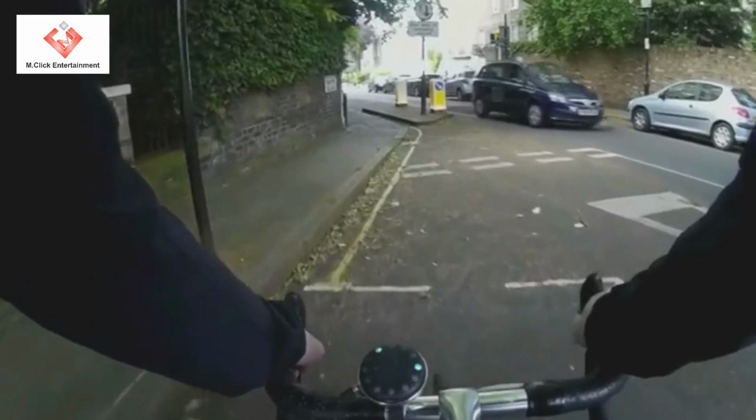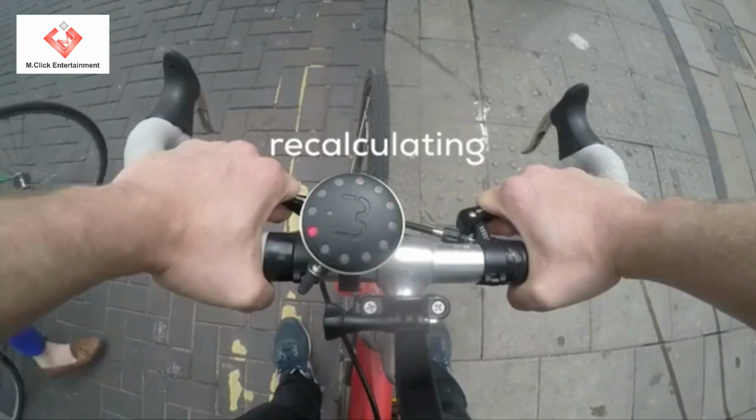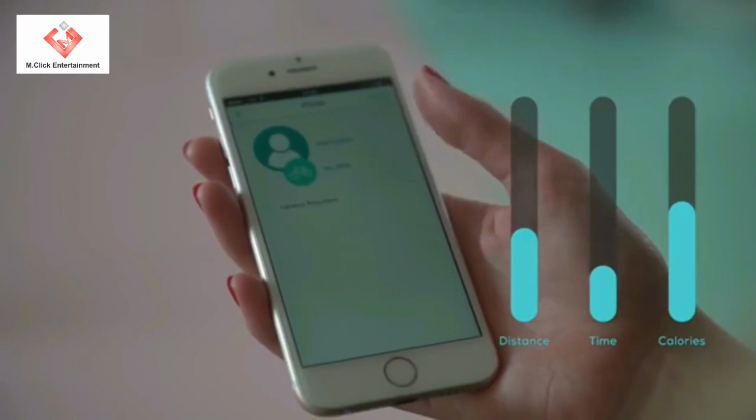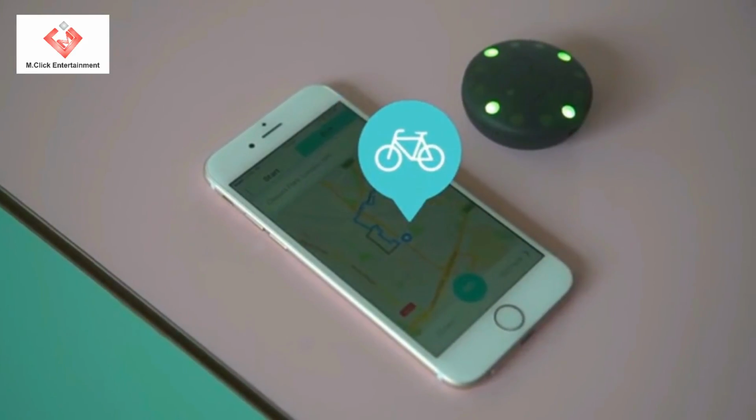It's really handy having something to point you in the right direction of where you're trying to go. If you've made a wrong turn, Bluebell automatically recalculates your journey, so there's no need to check your phone for directions. The Bluebell app tracks your fitness and performance, and it even remembers where you left your bike.